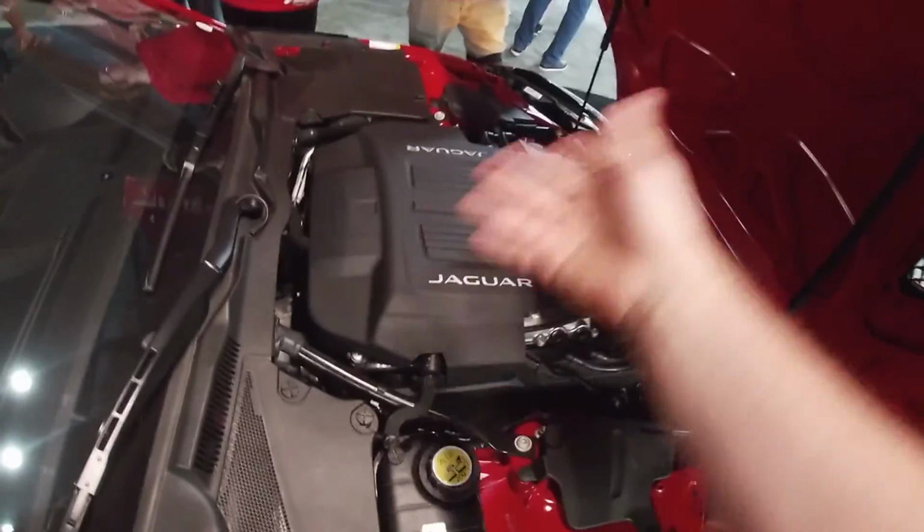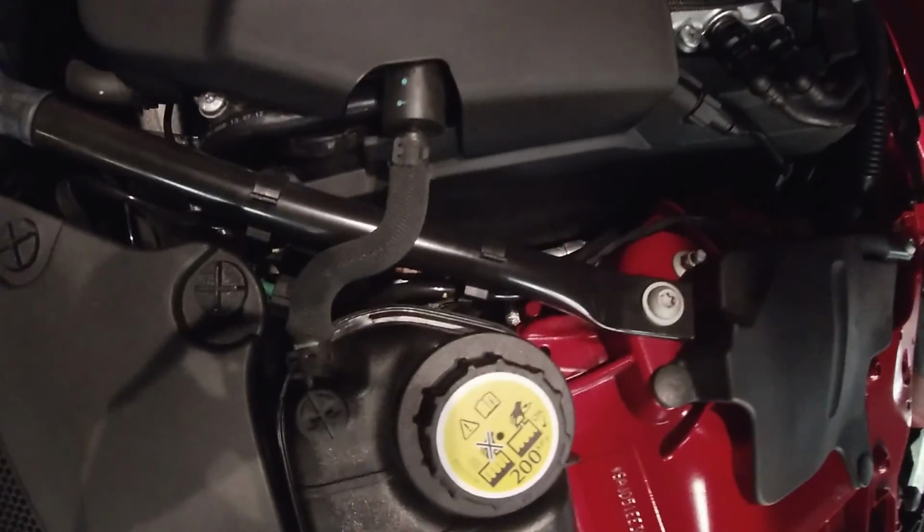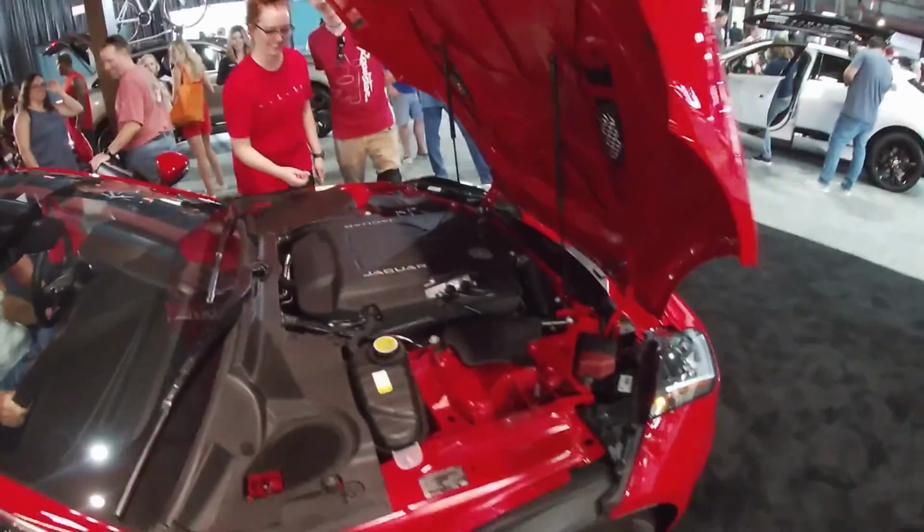Here we have plastic. Right? So I want to see what's under everything. What do the headers look like? Can't see. I see the transmission bell housing. That's impressive. You can see a bell housing.